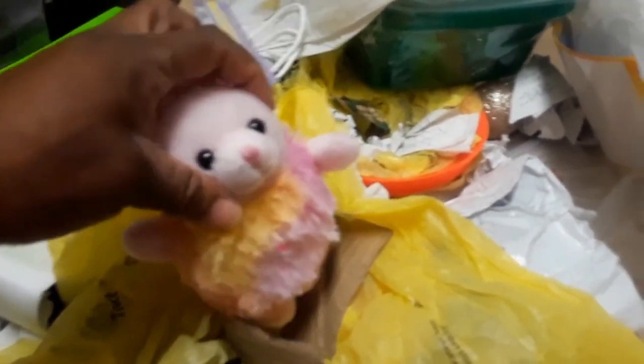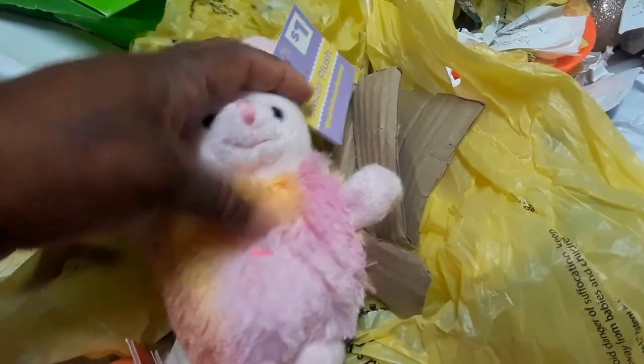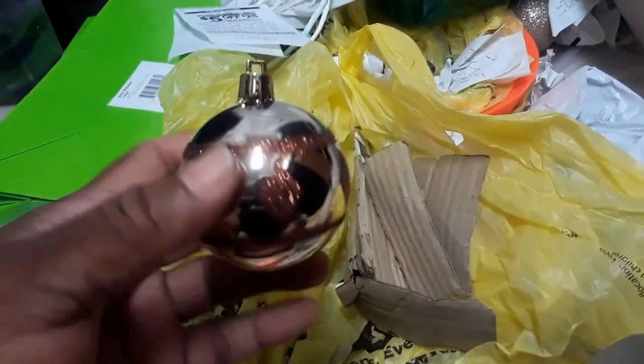So they're throwing out Christmas, Easter. That's all right. They're throwing it out. That's all that matters. It has a little bit of pink stain on it, but it's in good condition. Okay, and so then we have this ornament as well.